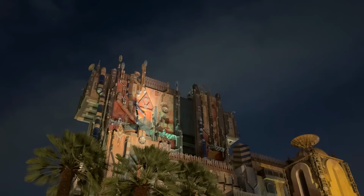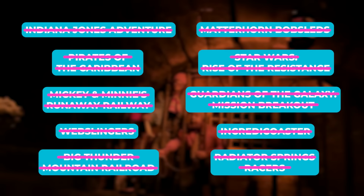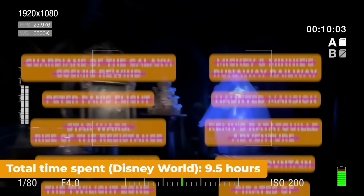What an awesome, awesome attraction. What a way to end the adventure today. Speaking of, Alan, what was our time total? Our total time spent was just under 6 hours. 6 hours to ride 10 of the best attractions in Disneyland across the two parks. As a reminder, it took me 9.5 hours to do this in Walt Disney World. And yes, it does take a lot longer to get between the parks in Walt Disney World, which is a factor.